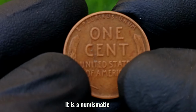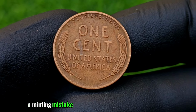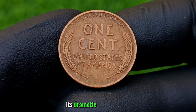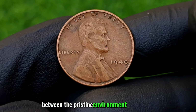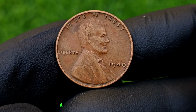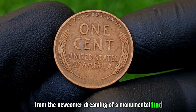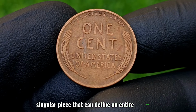It is a numismatic paradox. It is a coin that is both flawed and perfect, a minting mistake that became a masterpiece of survival. Its immense value is a direct testament to its incredible rarity, its dramatic visual appeal, and its captivating history that bridges the gap between the pristine environment of the mint and the gritty reality of everyday American life in the mid-20th century. It represents the ultimate prize, a coin that appeals to the heart of every collector, from the newcomer dreaming of a monumental find to the seasoned veteran seeking that one, singular piece that can define an entire collection.